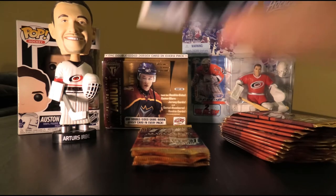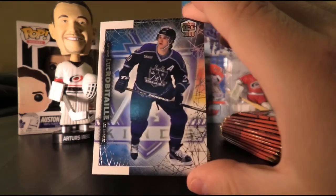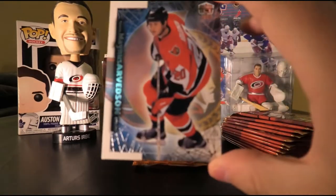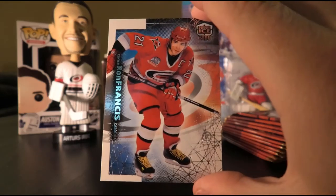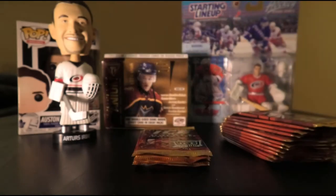Okay, next up. Brad Stewart, Alexei Yashin, Lucky Luke Robitaille, Magnus Arvidsson, Ron Francis. Come on, let's go, something impressive come out of this box. Chris Pronger, Arizona Coyotes legend Ziggy Palffy, Eric Lindros, Stefan Fissé, and Ray Ferraro.